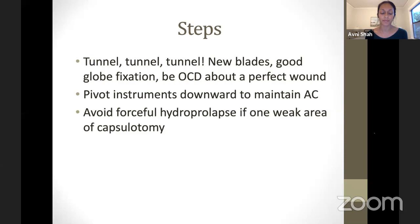So, there's many different ways to do a capsulotomy. You'll see that throughout this course. Sometimes people start a capsulorexis and then it runs out in one place and you have to finish with a can opener. If you have one area of your capsulotomy that you think is weaker than the rest of it, maybe don't do a forceful hydroprolapse in this case. This might be a good case to use the Sinsky hook and hook the lens out of the bag or do a bimanual prolapse, which you'll see some videos of later on in the course. But if you do that forceful hydroprolapse, you may blow that area out and cause a PC tear.